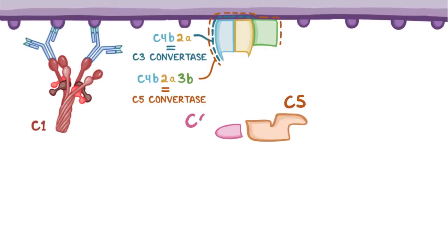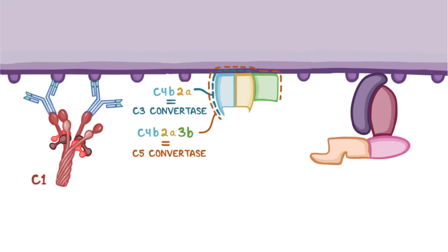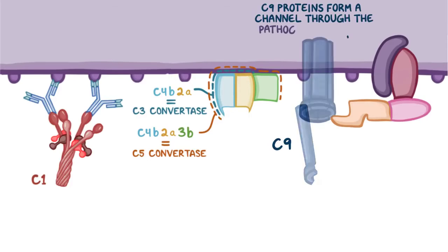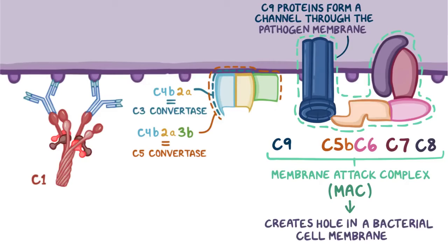C5b binds to C6, C7, and C8. Together these four proteins begin to penetrate through the pathogen's cell membrane. They're joined by small groups of C9 proteins, which help form a channel straight through the membrane of the pathogen. So this cluster of C5b, C6, C7, C8, and C9 proteins forms the membrane attack complex, or MAC, which is what creates a hole in a bacterial cell membrane.